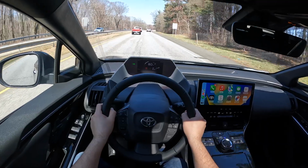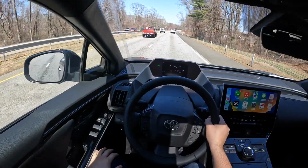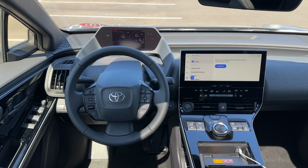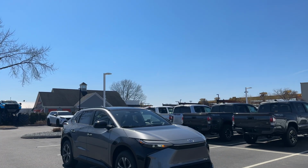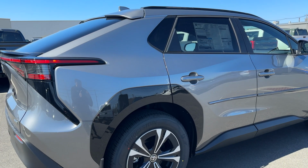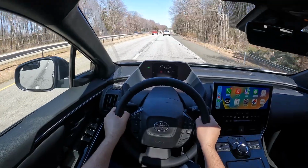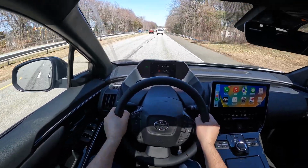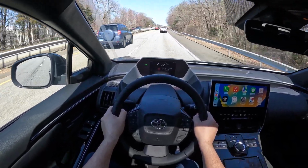Seeing out of this crossover is actually very good. Windows are nice and big. I love this corner window, but I feel like the design from the inside could be a little bit better. The outside actually doesn't look that bad. I'm not a big fan of the black big fender flares. I think Toyota should just do body matched. I think this one looks very good in black, but in different colors it looks alright.